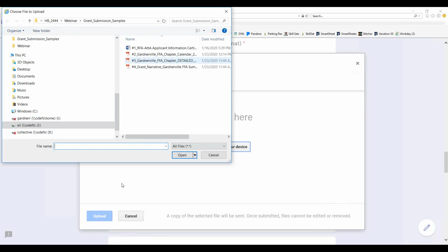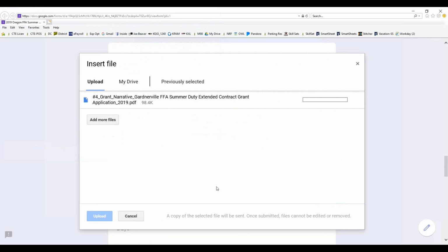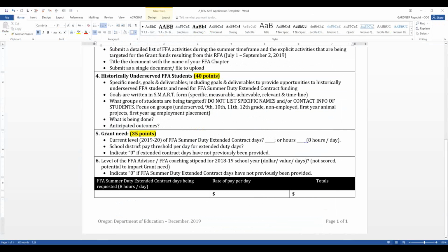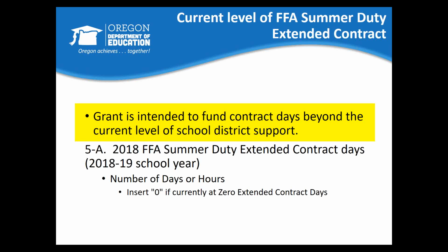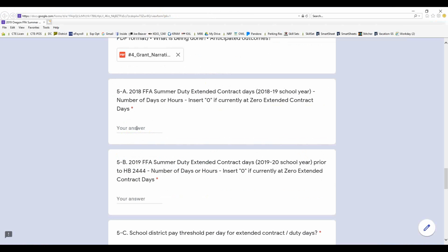And historically underserved, my objectives are. So in that, questions were answered up above. Questions template. And this is the grant need. So as to who should be priority, who aren't currently funded, we said, okay, we get that. But what's the next step? Because it is penalizing the doing. So you need to list historically 2018 summer extended duty contract days for that school year. So you will load that in to the system on how many days you had.